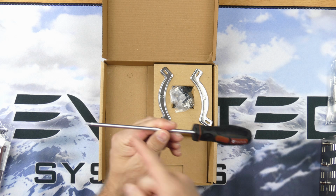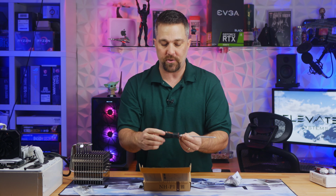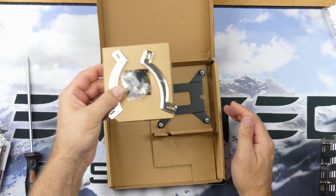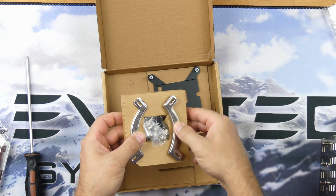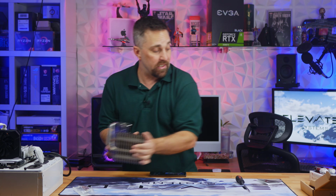And then it comes with a Torx driver, because the mounting system that they use, their SecuFirm mount, is a Torx-based mounting system. So they give you a nice little Torx driver with it. And then these are the Intel mounting components. So you have your backplate for an Intel socket and your mounting equipment, which we won't need for this one today. I guess let's just go ahead and get this installed on our test bench.